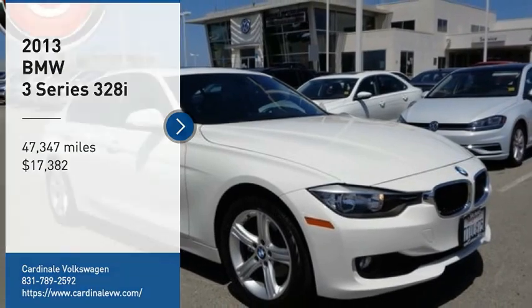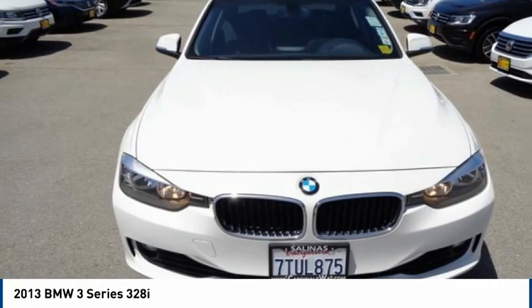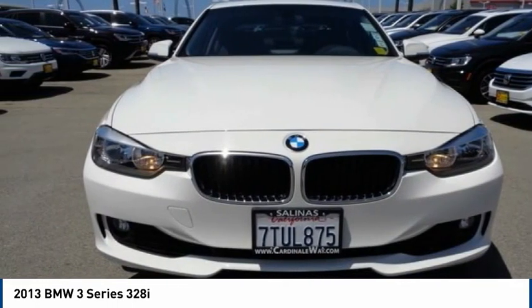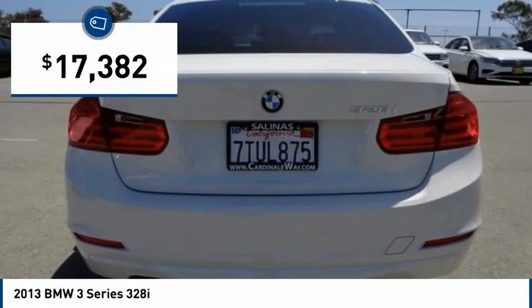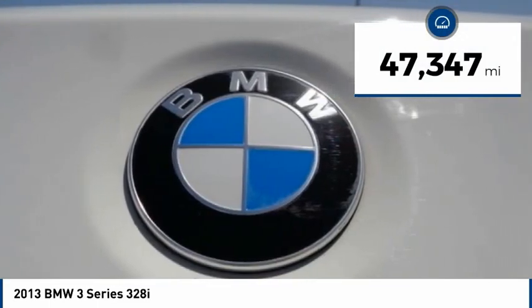Make a great choice today with the 2013 3 Series. Proof that all good things come in threes. The BMW 3 Series has a well-deserved reputation for packing outstanding driving dynamics and excellent quality and is priced below $20,000. This vehicle has less than 50,000 miles.